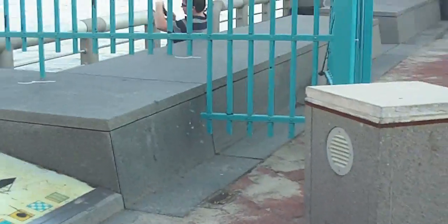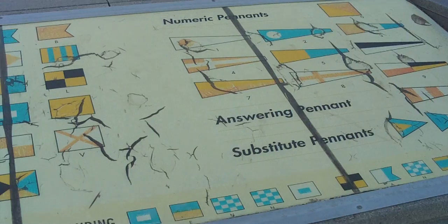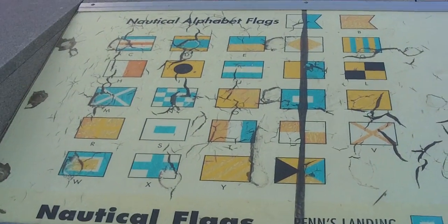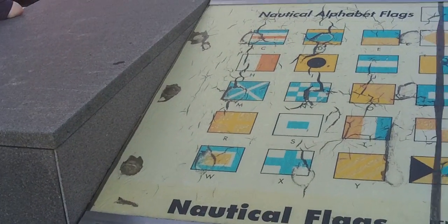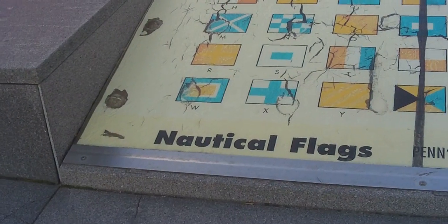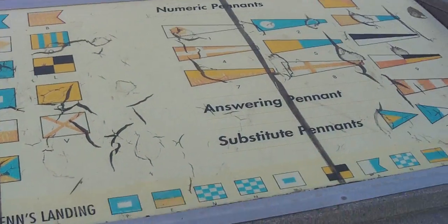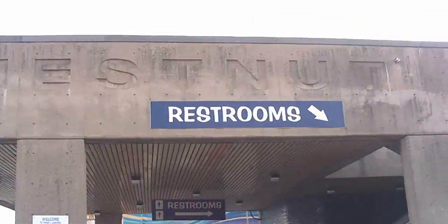Okay, all throughout Penn's Landing, there are little historical plaques like this that do need to be updated and fixed. Like this one is all cracked and broken up and people have stomped on it. And these flags need to be updated. Oh my goodness. Restroom, that way.